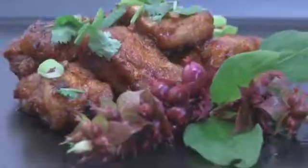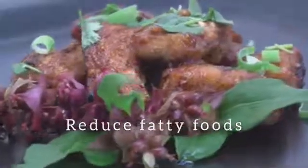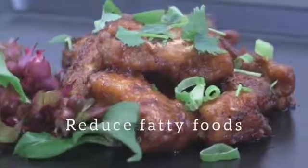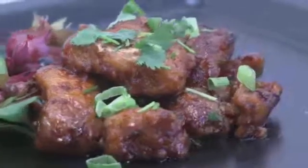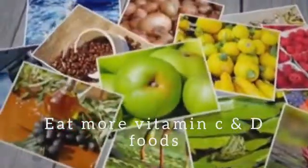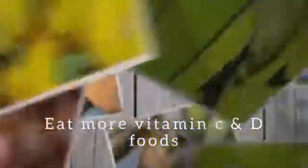And alternatively, you can reduce your fatty foods, because you just gave birth doesn't mean that the period after pregnancy should be accompanied with eating fatty foods. No, you need to do away with fatty food, reduce your fatty foods, then go more on fresh fruits, go more on fiber foods, then vitamin C rich foods, and these are fruits generally. So if you feed on fruits generally, you will enjoy the rapid results.